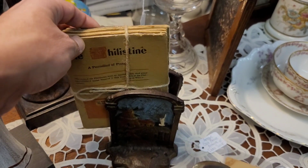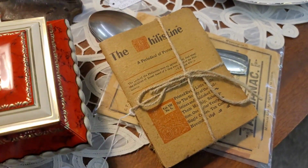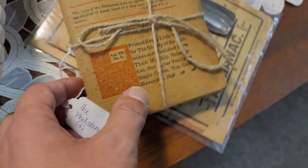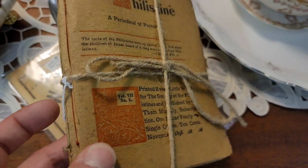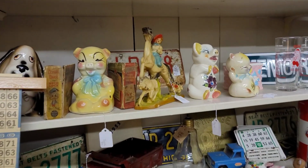Now, I had seen these here before, this little Philistine. They're like these little pamphlets, 1898 to 1909. They would put them out, as they said, every so often. You are getting a collection of four for $8. I did decide to go ahead and pick these up. There's some really interesting sayings and poems and verse in those, so quite cool to get those. Love the antique ephemera.